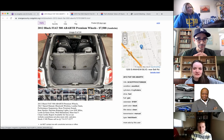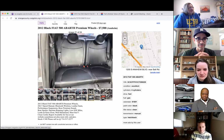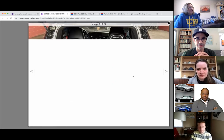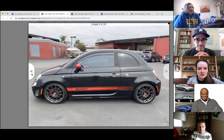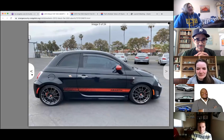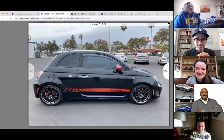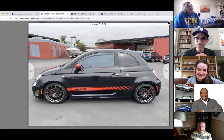Can you make the photos bigger? Can you zoom in? Does it give you that option? Just click the big photo and it'll be big, I think. Oh, there we go. I think it looks... I mean, the Abarth thing on the windshield is kind of questionable. Not a lot of personality. The Fiat badge on the front, that's also questionable. Come on, it's actually an Abarth badge. I don't think it's a Fiat badge. That's the hot little guy right there.